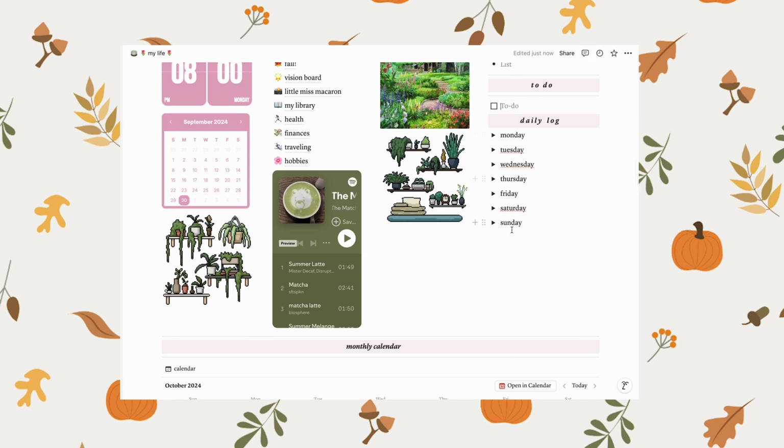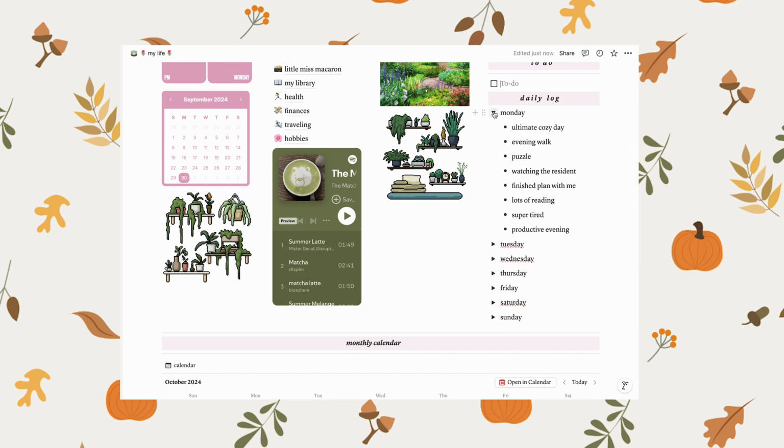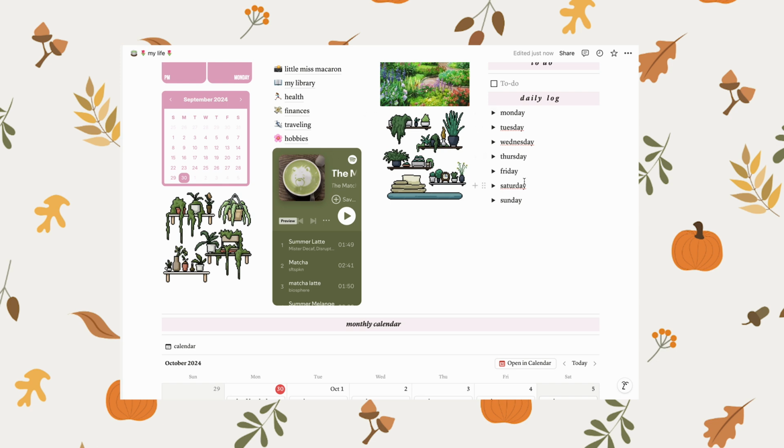And then down here I have my daily logs, which is basically what I used when I was filling out my bullet journal. When I was creating my weekly, I was creating little journal entries for what I did each day. It's not always possible for me to do that every single night because it does take a little bit of time, so I like to have a bulleted list for things that I do each day, and then at the end of the week I go back and do my weeklies.